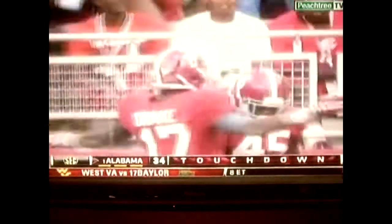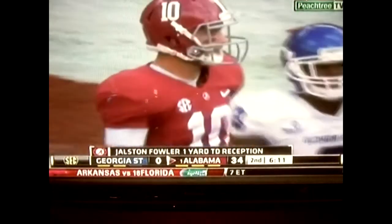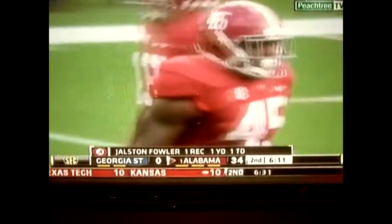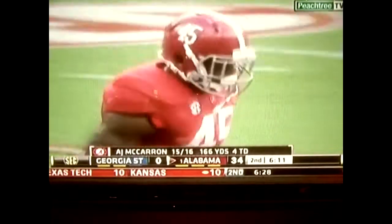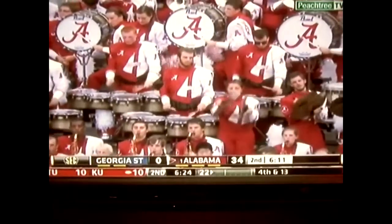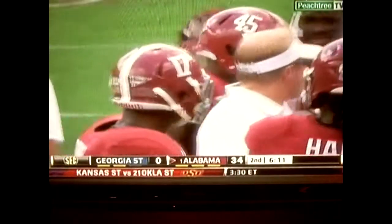Justin Fowler devotes the work, and Coach Saban and Doug Nussmeier, the offensive coordinator, rewarded him. What a weapon. Big guy that can run between the tackles. They can line him up at H-back, fullback, a lot of different places in this Alabama offense. And he still can make plays.